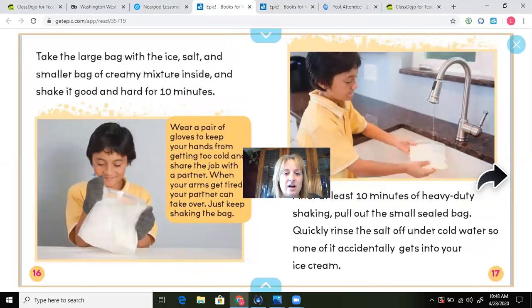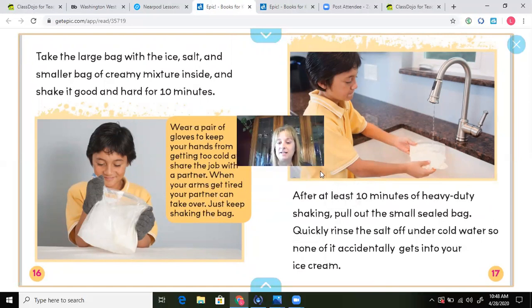Take the large bag with the ice, salt, and smaller bag of creamy mixture inside and shake it good and hard for 10 minutes. Wear a pair of gloves to keep your hands from getting too cold and share the job with a partner. When your arms get tired, your partner can take over. Just keep shaking that bag. After at least 10 minutes of heavy-duty shaking, pull out the small sealed bag. Quickly rinse the salt off under cold water so none of it accidentally gets into your ice cream.